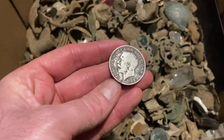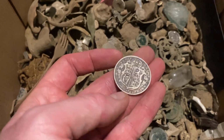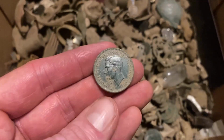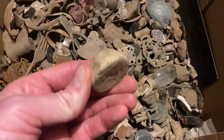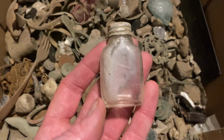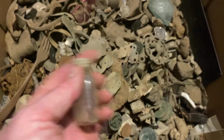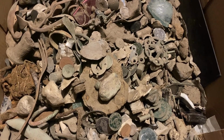There's a nice big George V, by the grace of God, King of the Britons, and it's a silver half crown from 1923, and as you can see, it's literally littered with coins. George VI halfpenny. There is another lead steelyard weight. This little glass bottle, which I found because of the metal stopper still being on it. So that's rattled about in a ploughed field for probably over 100 years and survived. All different types of pieces of cutlery and bits of glass.